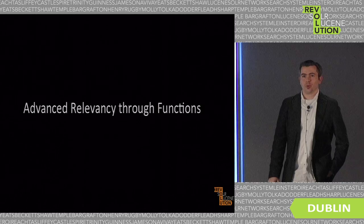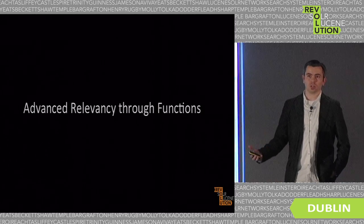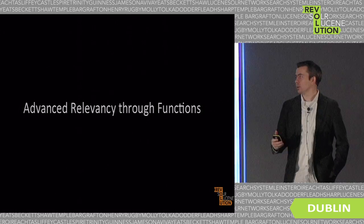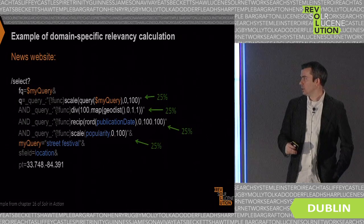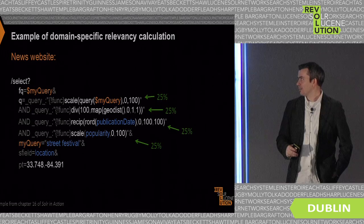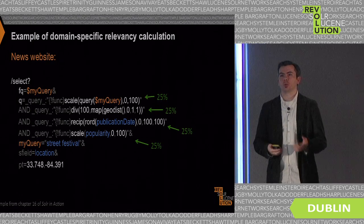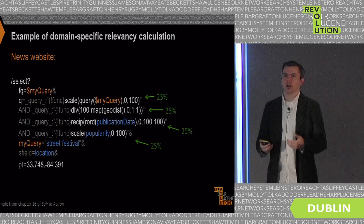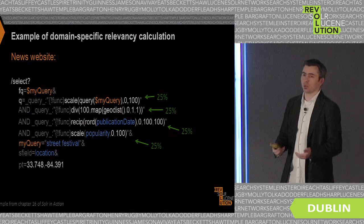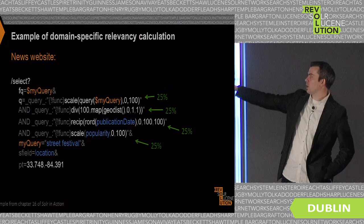Short answer is through heavy use of functions. This talk in particular is about Solr, so I'm going to talk about using functions in Solr. You can do similar things in Lucene as well, directly. So here's a query for you. I'll dissect it. This is an example for a news website, which I mentioned earlier, really cares about the recency of a news article being published and also the popularity of that article. So what I've actually done here, you see my filter query at the top.